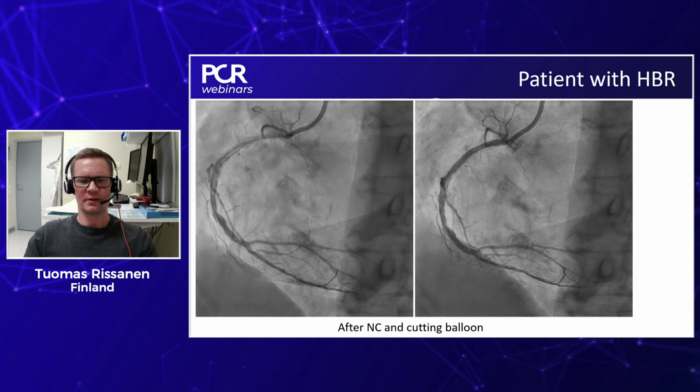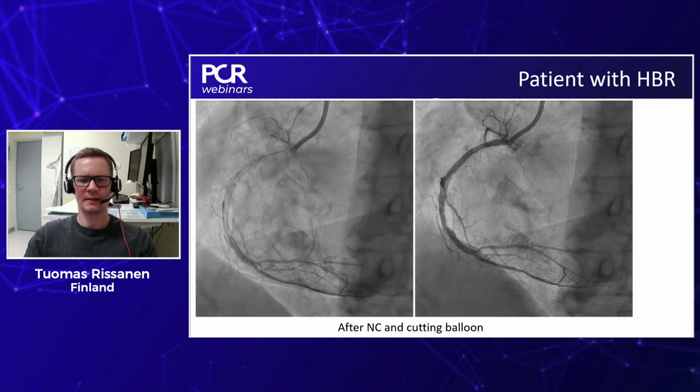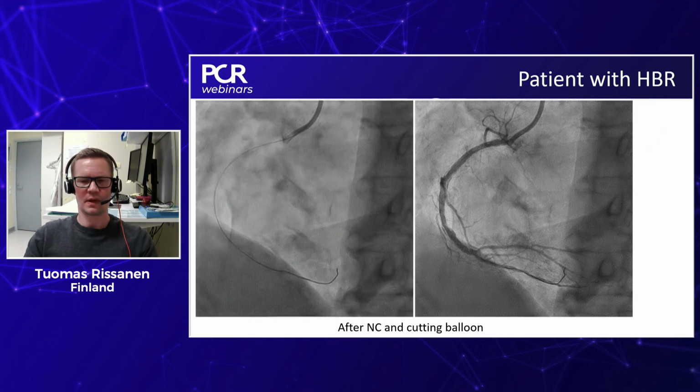We have more space in this vessel, and also in the places that we had recoil, we have non-flow limiting dissections. So would you like to discuss this finding here, or?